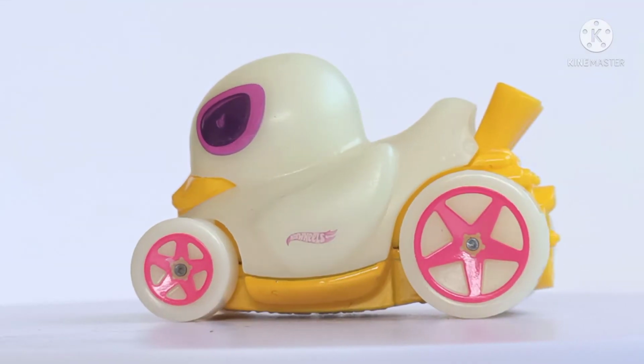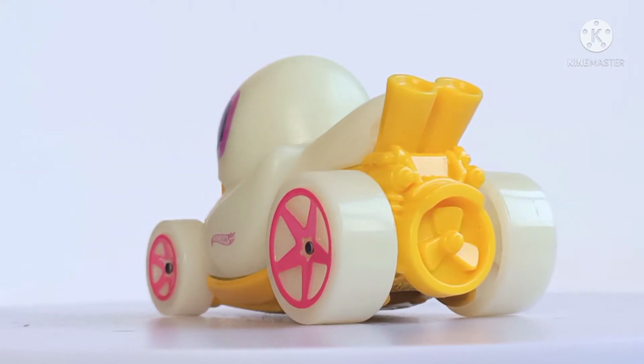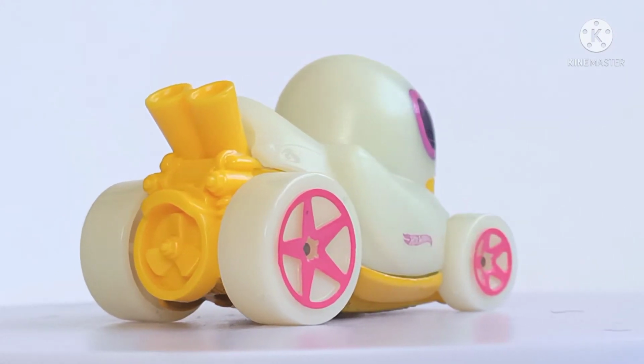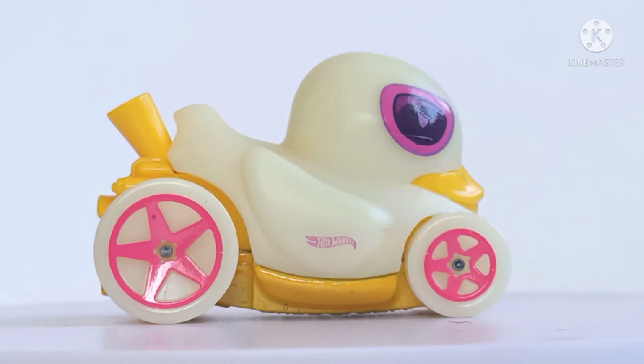So just a quick couple of comments on this. It's got a propeller at the back, so I guess it goes in the water, a big engine. And also it has a special quality which will be revealed later on in the video.